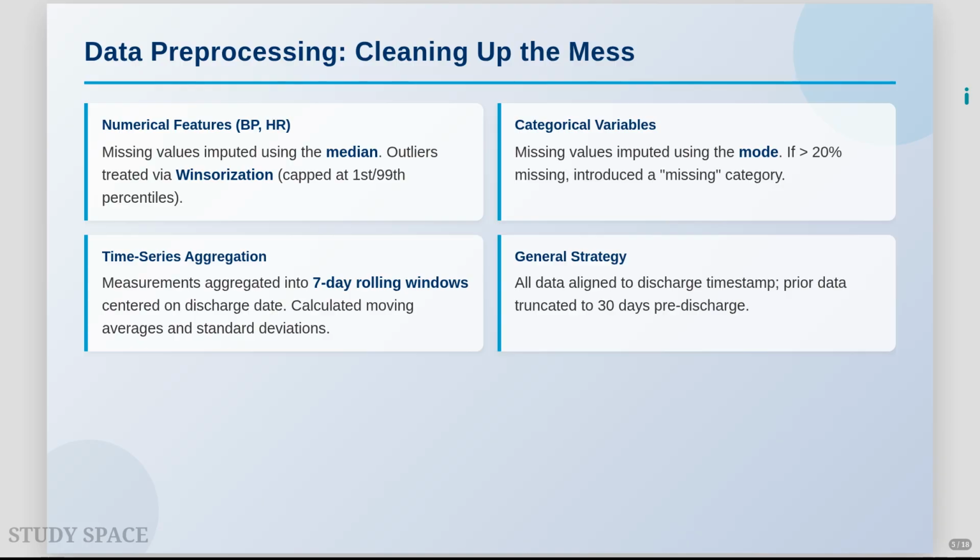Finally, instead of looking at single snapshots, we looked at trends. We calculated averages and variability over rolling multi-day periods leading up to discharge. This helps capture if someone's condition was generally improving or deteriorating, rather than just focusing on one bad day.